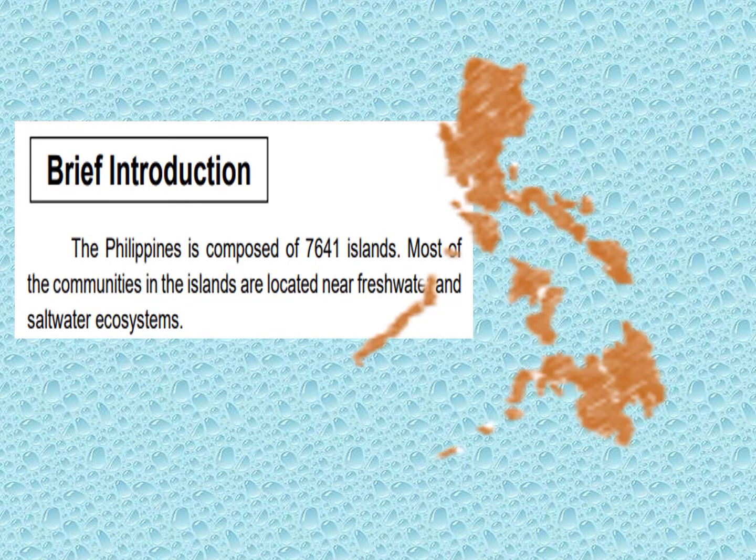The Philippines, our own country, is composed of 7,641 islands. Most of the communities in the islands are located near freshwater and saltwater ecosystems. So if you're going to look at the location of our country, napapaligiran tayo ng water.